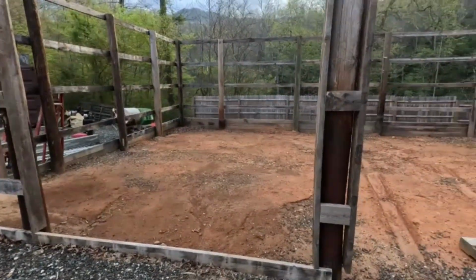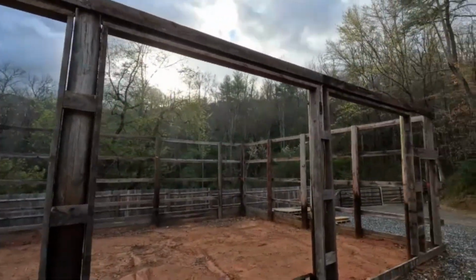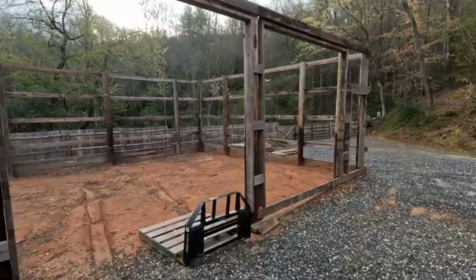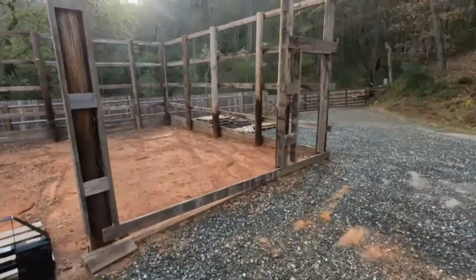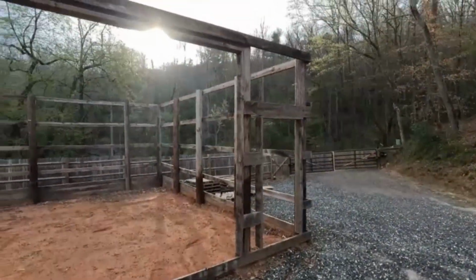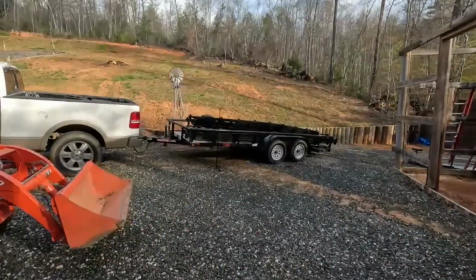But all this stuff needs to be shot off. It's just held in with some screws right now. I probably could have went longer on the screws, but I didn't. And now I'm paying for it. So we got to get this entire thing shot off. And then we'll pull the trusses off, we'll tweak them, we'll put them together.